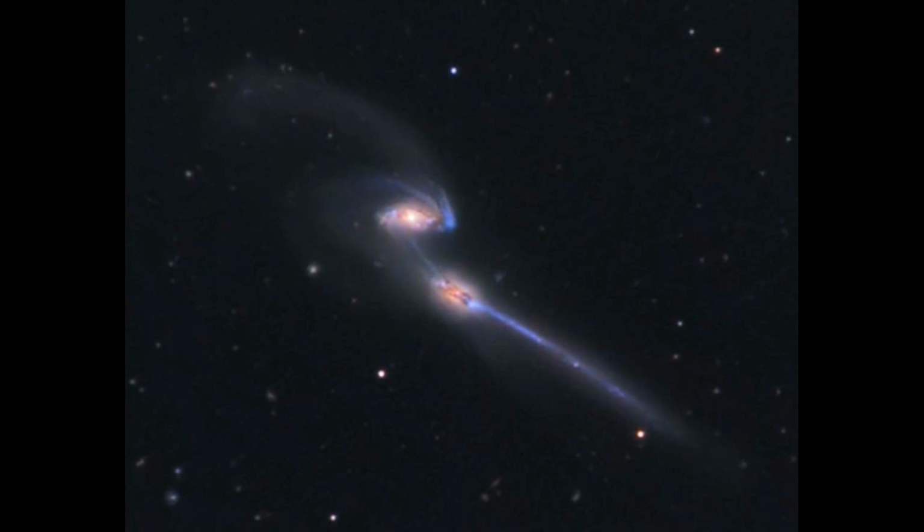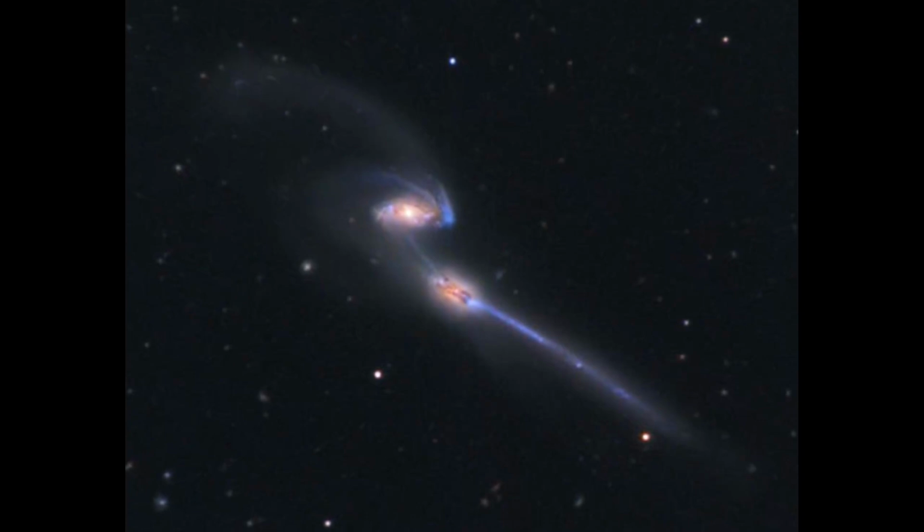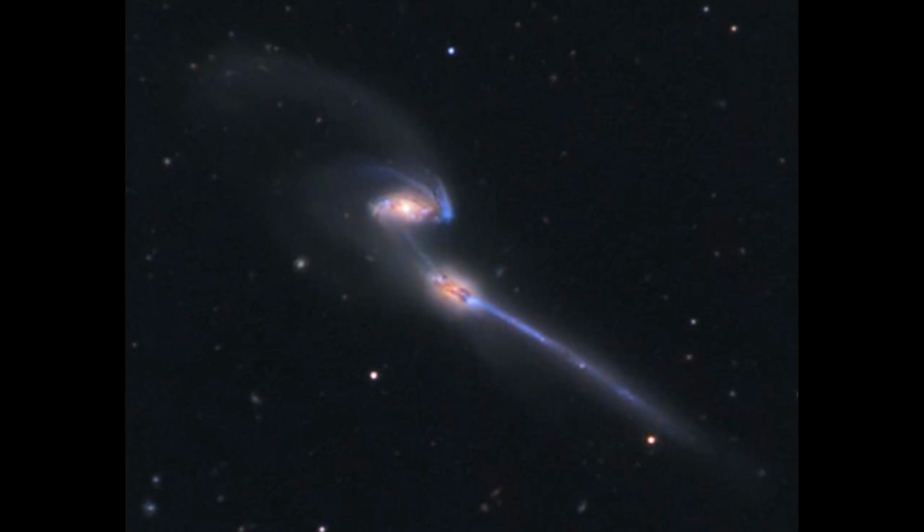But this is no gentle waltz. They're actually in the middle of a slow-motion collision that's been unfolding for hundreds of millions of years, and it's not over yet. The Mice have already made one pass, and will likely continue to orbit, collide, and eventually merge into a single, massive, elliptical galaxy.